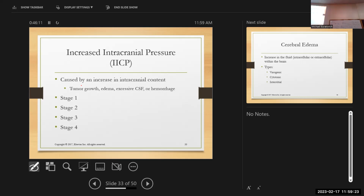So tumors, hemorrhage, trauma, and certain infections. Because you get masses of organisms that can plug the exit, or they can damage the arachnoid granulations that remove the cerebrospinal fluid, or something like that.